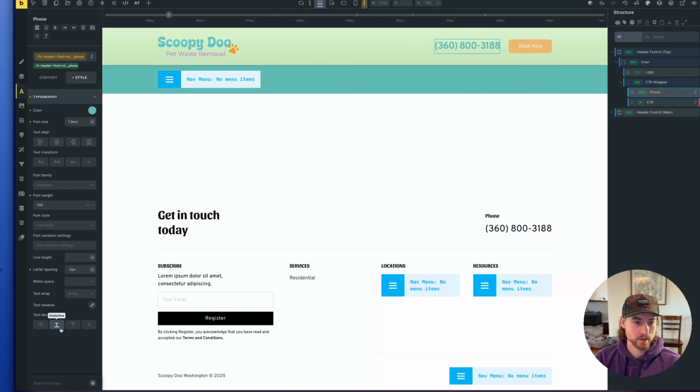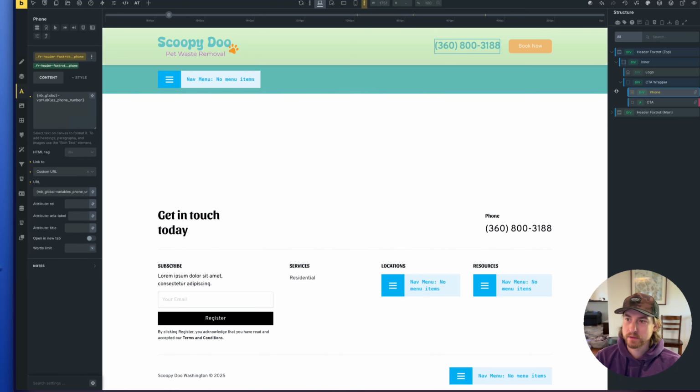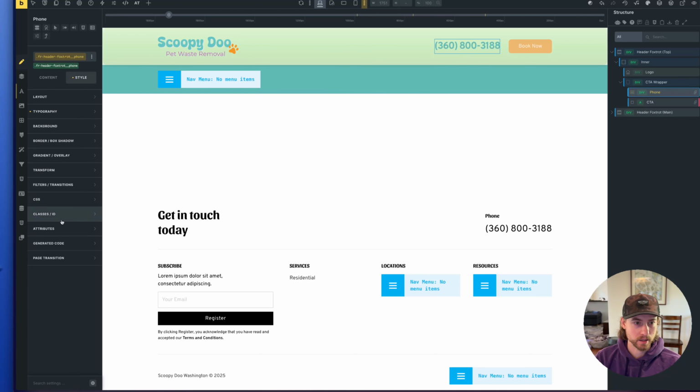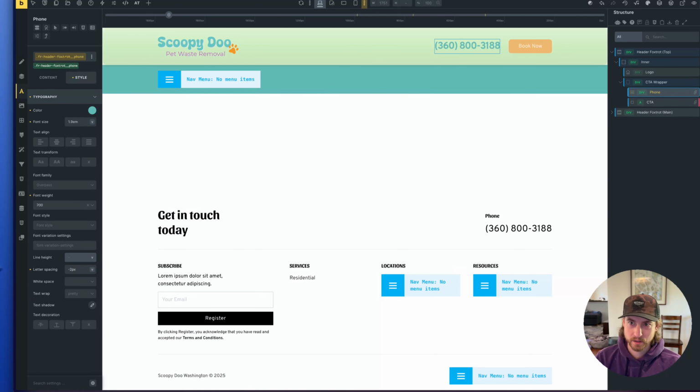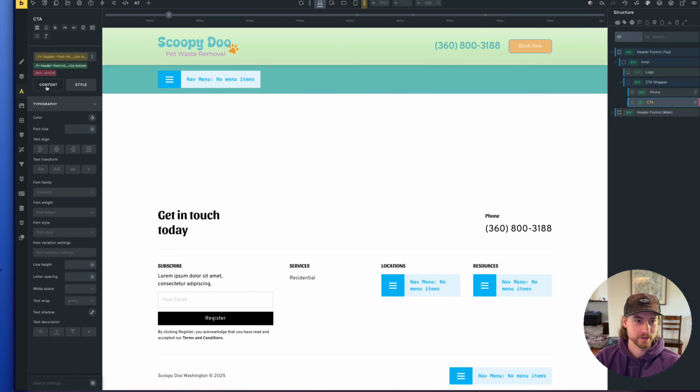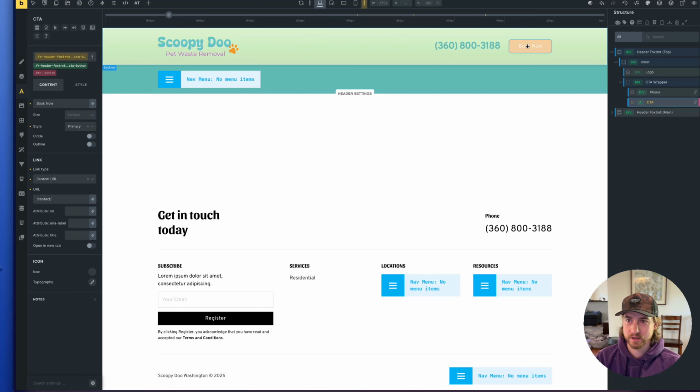And let's put this in the middle. Make sure everything is centered in the cross axis. It looks like it is. It's probably just the line height here on the typography. So the line height equals 1. So it does look like it's in the middle. But for some reason, the baseline isn't actually lining up perfectly with this part of the button, but I'm nitpicking. We don't need to nitpick. Just want to make sure this button goes to the contact page. It does. Instead of book now, let's do free quote.